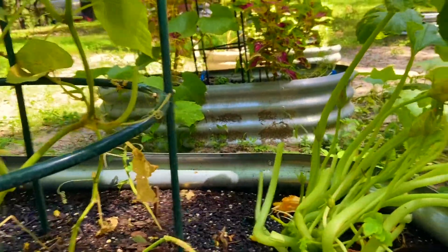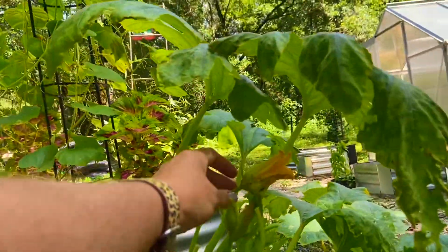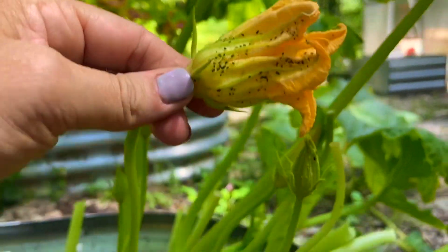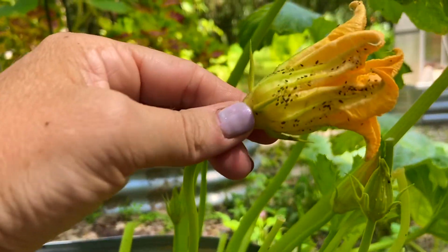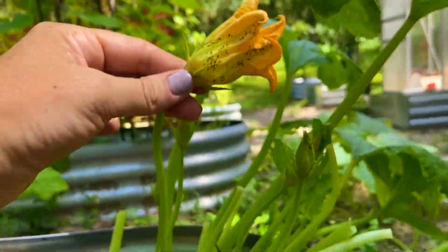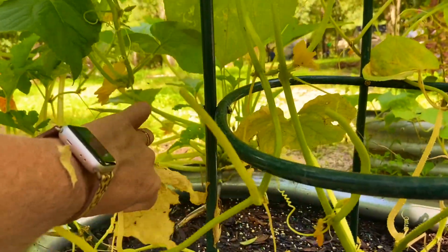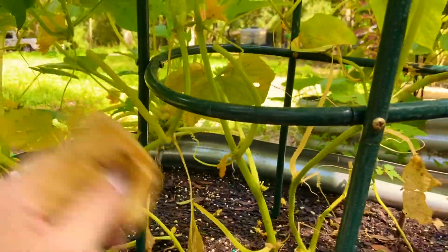But yeah, so like I said, oh, what kind of bugs are those? I've got to look them up. If you know, place them in the comments. Not sure, maybe aphids? I'm getting all sorts of new pests here that I'm not used to at home.